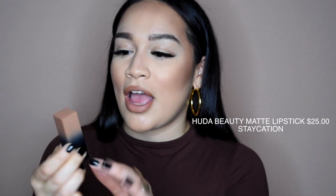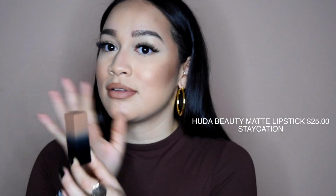This next lipstick I actually used in my last video, and it's Huda Beauty's Staycation. I really love the packaging. It's magnetic, just like Carli Bybel, and I love the ombre effect. This is described as a matte lipstick, but I don't really find it that matte because it goes on so creamy, so I was confused why it was called matte. But when it dries down, it is a little dry, but not uncomfortable at all. And this is the color right here.